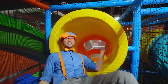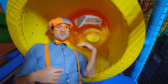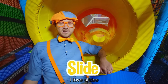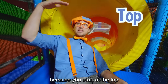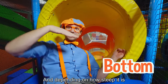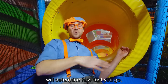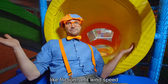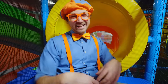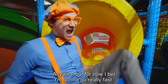Woo. Check it out. What is this? Whoa. This is a slide. I love slides because you start at the top and gravity helps pull you down to the bottom. And depending on how steep it is, will determine how fast you go, as well as a lot of other things like friction and wind speed and drag and all that stuff. Anywho, but for now, I bet I'm gonna go really fast.